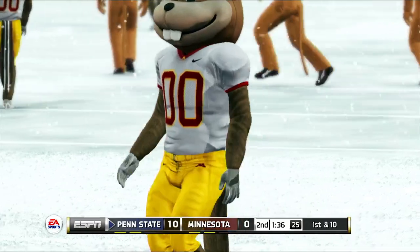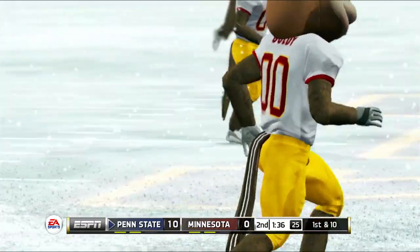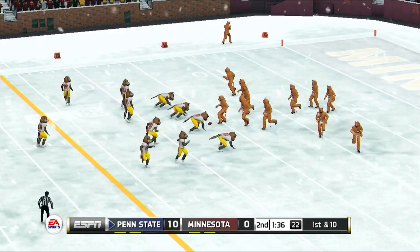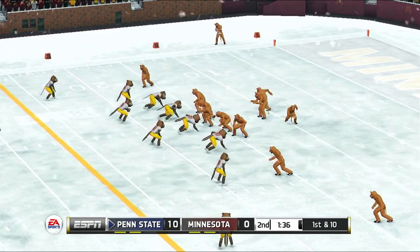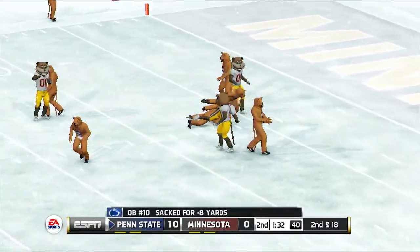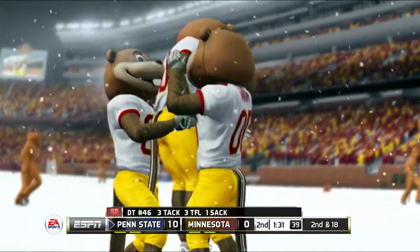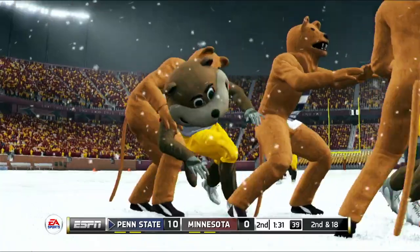Sometimes it's not the huge distance, but precision that you need from your punter. Nicely done. The defense shut them down on their last drive, forcing a quick punt. And he's level at the 8. That'll make it second and long.